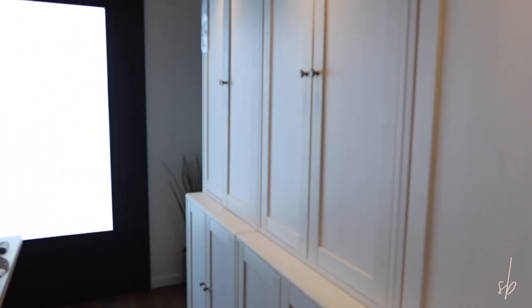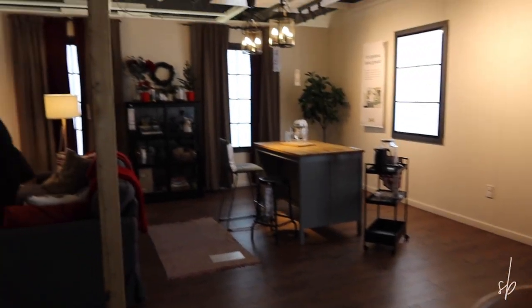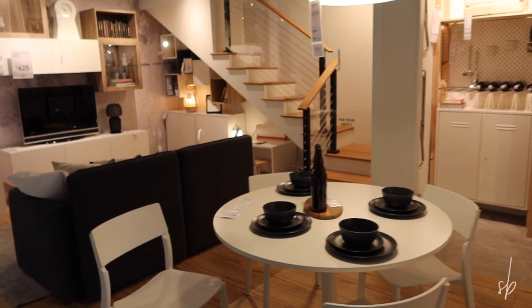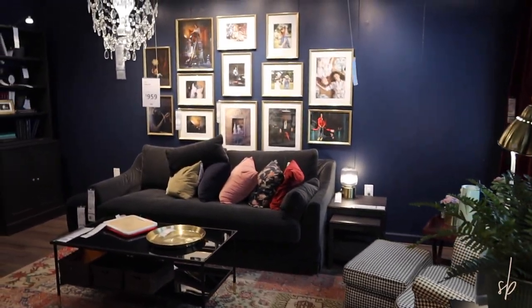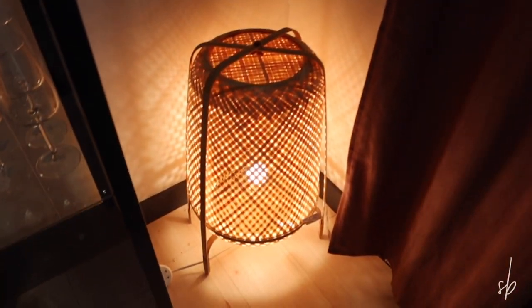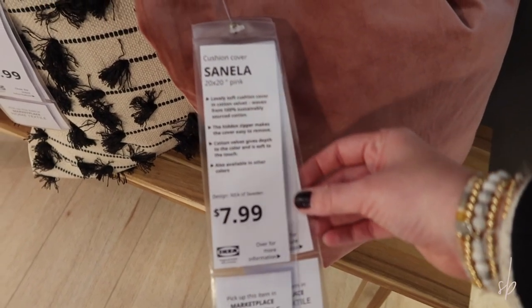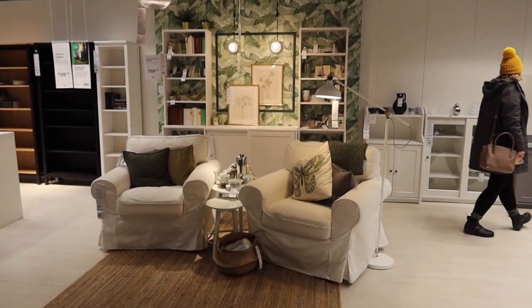This would be nice for us to have right now. Hidden storage. Light is cute. I don't know where we would put that though. Ooh, I like those guys too. Like this, but I would never do it in my house.